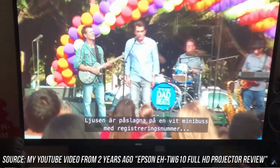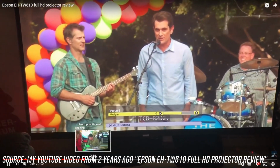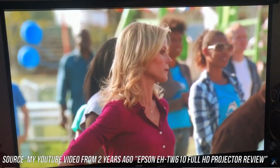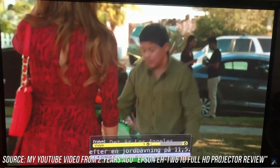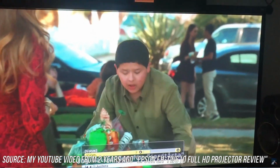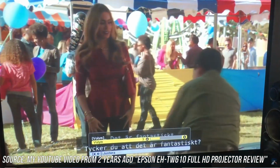Okay, let's talk about some pros and cons of a TV. Well, a TV usually has a better picture than a projector, but you are also going to pay a lot more for a TV that's big and has a big 4K image. You're going to pay a lot more than what you'd pay for a projector that you can get up to double the size of a regular TV.